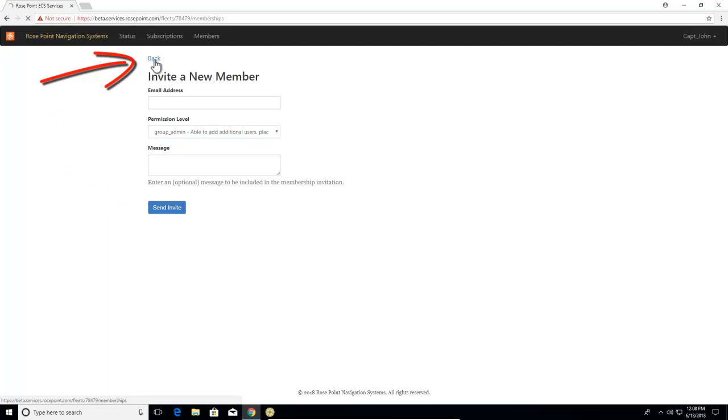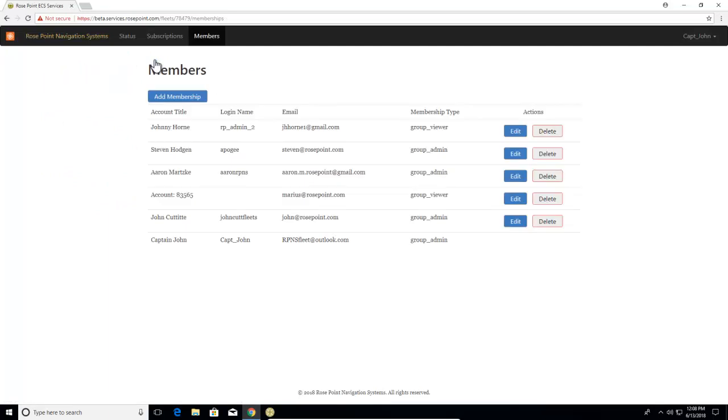I'll click back to go back to the Members button. Existing users can be removed with the Delete button, and the privileges a user has can be edited with the Edit button.